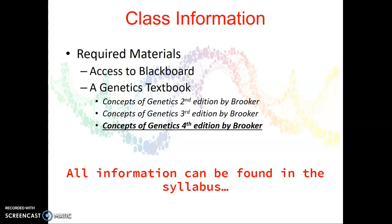Please make sure your Blackboard is working. Please make sure that you check your university email, because if I have to send any class announcements, it's going to go there. And you should have access to a genetics textbook. Now, I use Concepts of Genetics by Brooker. They are now on the fourth edition. All materials I use are coming out of the fourth edition. However, if you have the second or third or even another genetics textbook, that should be perfectly fine.